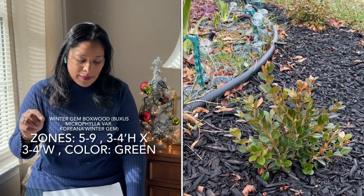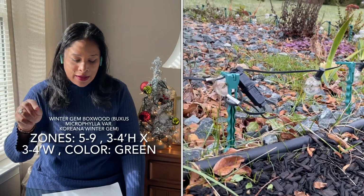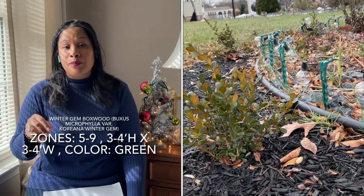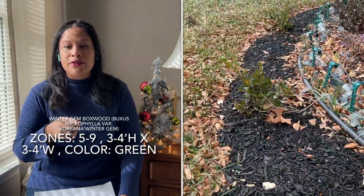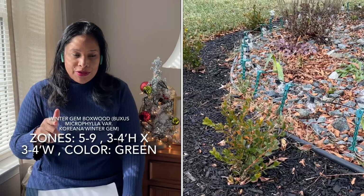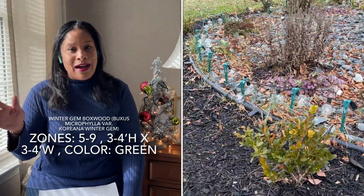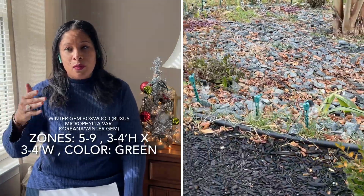And then we have the winter gem boxwood, which is the Buxus microphylla. I don't know if I'm saying that correctly. Winter gem. For this winter gem boxwood, there are many kinds of varieties. So when you go and check for a boxwood, make sure that it's the boxwood that you want, because there are so many varieties of boxwood. The winter gem that we have is going to grow from 3 to 4 feet high, which is not that tall, and 3 to 4 feet wide.